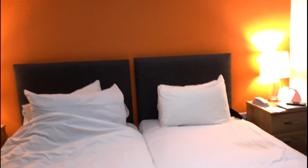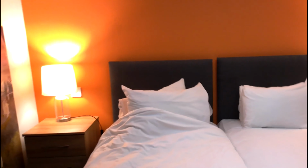Yeah, so this is the basement room. The wardrobe's got some marks on it, but I don't score things on things like that. I've got a picture of the hotel as I come in, so as I'm in the basement, I'm going to use the room as well. So apart from everything I've shown you so far, it's okay. And it's cheap for London.